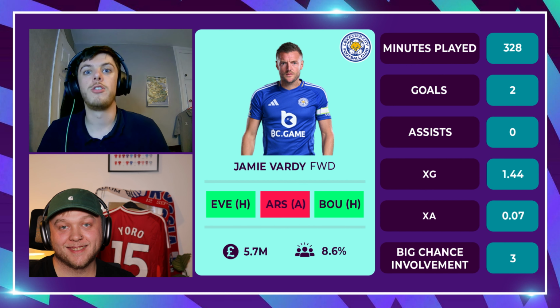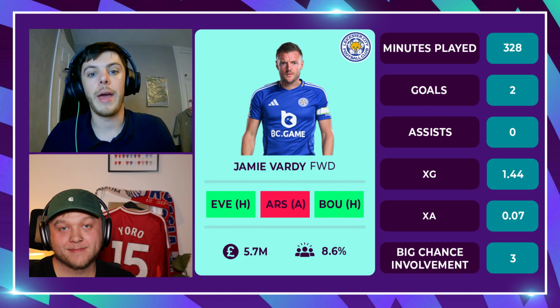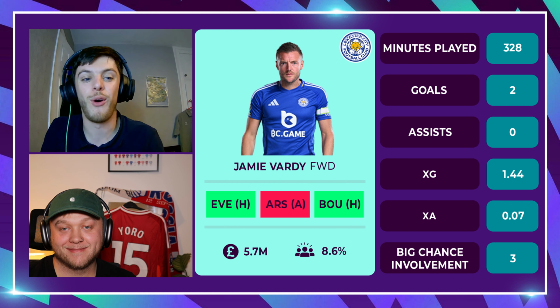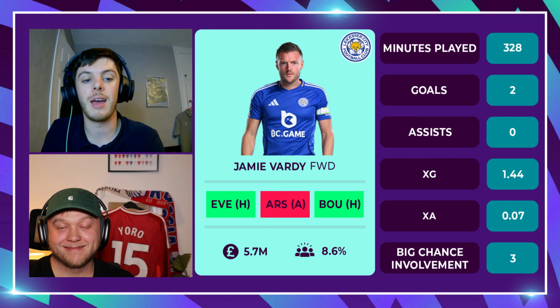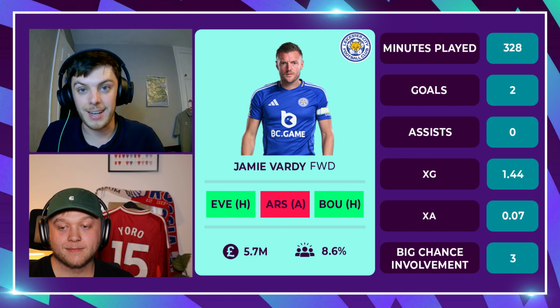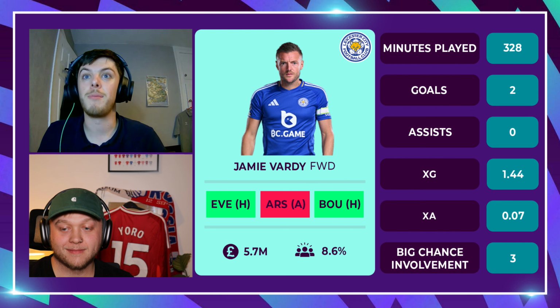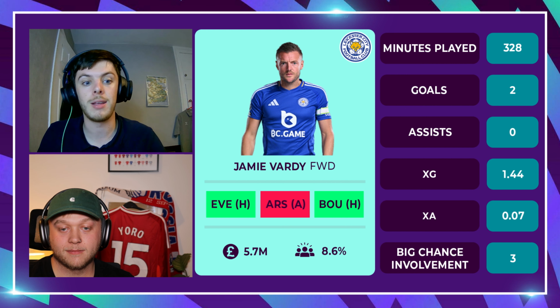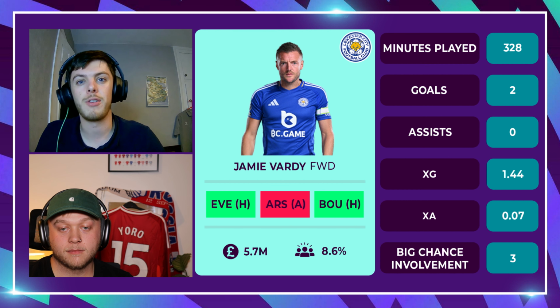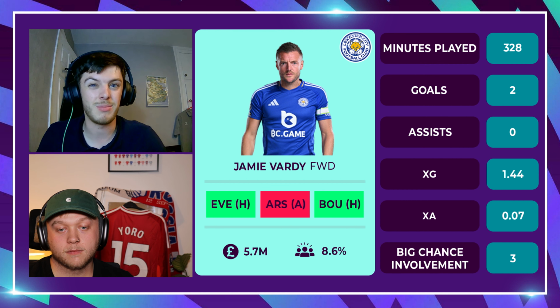Okay, so moving on to some forward options, and we have got here Jamie Vardy. Who would have thought that in 2024 we'd be considering this man again? His stats and his XG for the start of the season have actually been really, really good. And they've been really good in particular against the poor teams. In 2 of the games, he accumulated nearly 1 XG in both those. And in the other 2, he basically accumulated nothing. And that was against the toughest sort of teams that they had in the opening 4 games. So he's doing well against teams that aren't great.